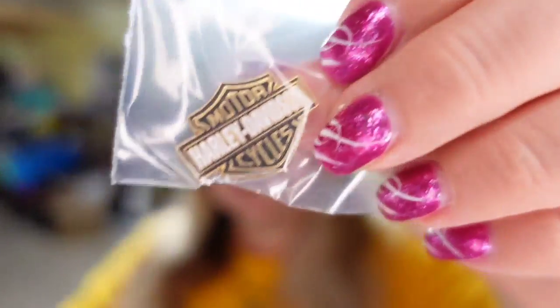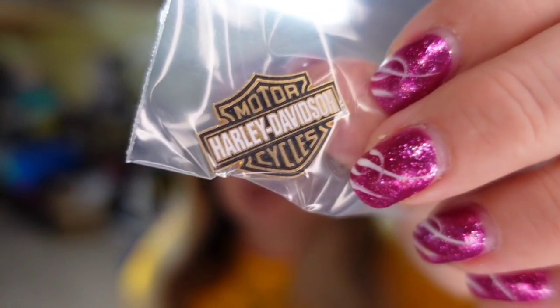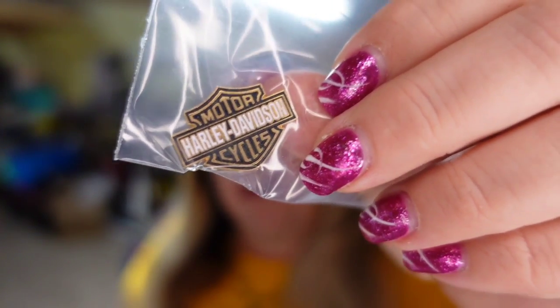And then a little Harley pen. This little Harley pen I paid $1 for. It sold for $9.73, so it's going to be about a $7 profit.